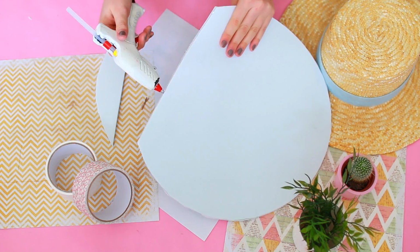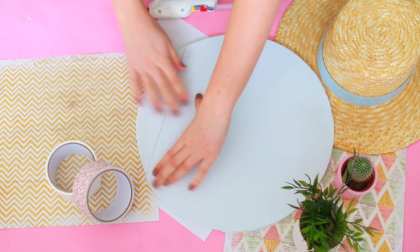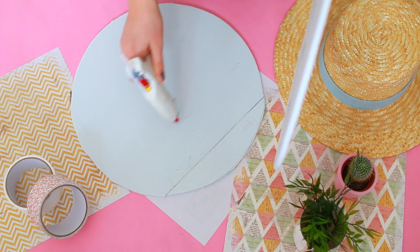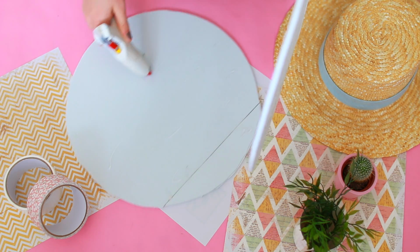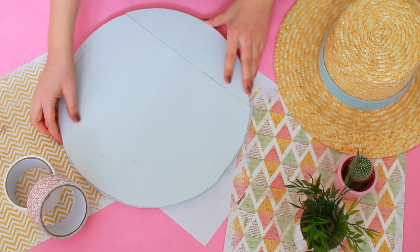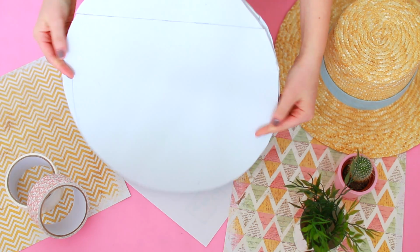To begin with, you're going to have to make 2 identical circles which are smaller than the whole fabric, and cut them out with your knife. Heat up your glue gun and glue both your circles together. And the reason we're doing this is to make sure the board is thick enough to actually hold your pins.